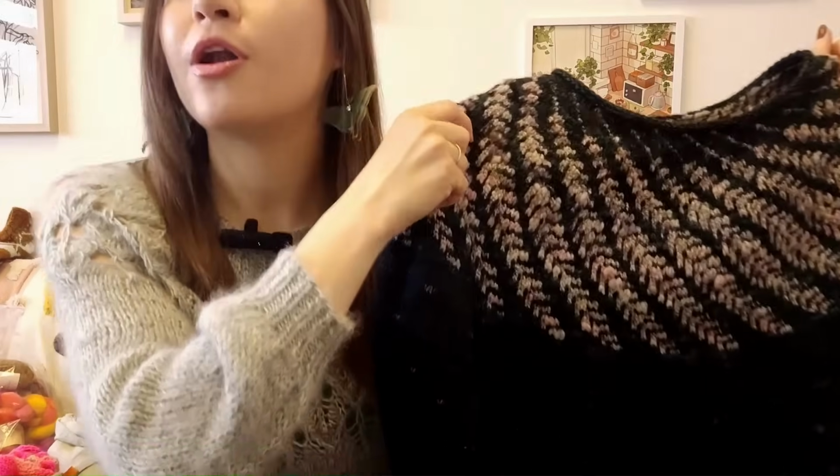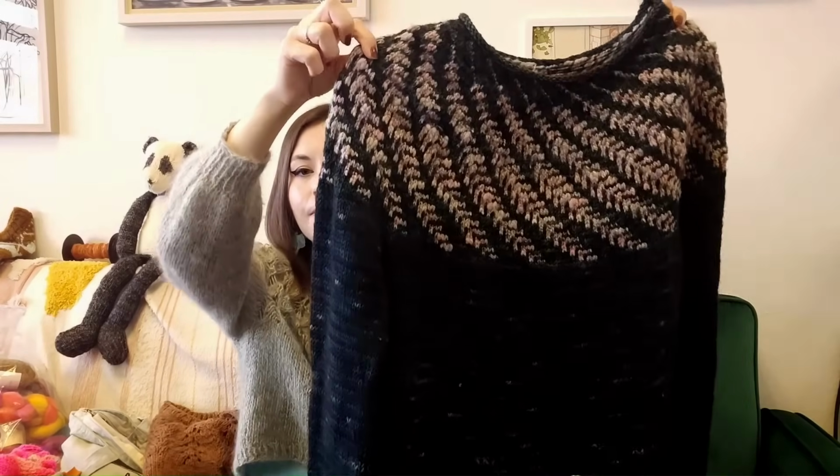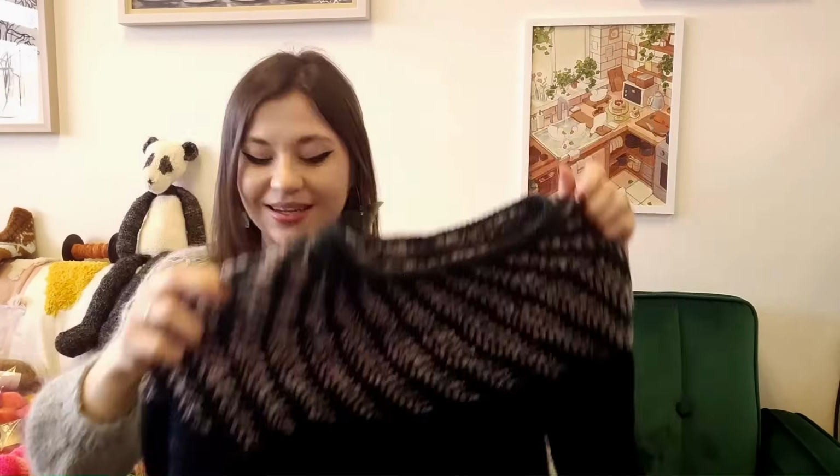So anyway, I'm so glad to have this one done. Maybe I should show it off all at once. I love this yoke design. I think it's really pretty, and it really allows the hand spun to shine because I had such high contrast between that skein and the main skein. I feel like the effect is really lovely. You can definitely get a better sense of it when I hold it back here.